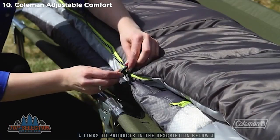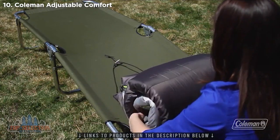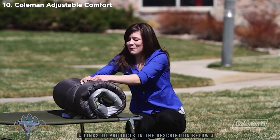And when you're ready to head home, the roll control feature makes everything easier by keeping your bag in a straight line. And when you're all rolled up, our patented quick cord system makes tying it up a cinch.